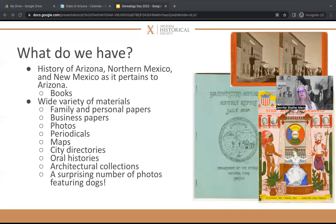But we may also have books for a few other states in the Southwest and Mexico, because all of these states and Mexico may have had some kind of connection with Arizona in the past. So we do have a little bit of variety, but for the most part, we stick with collecting Arizona only.